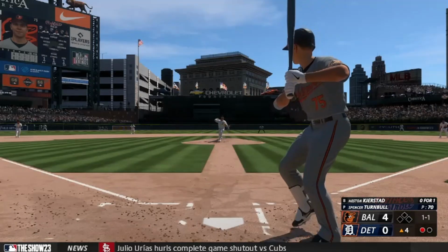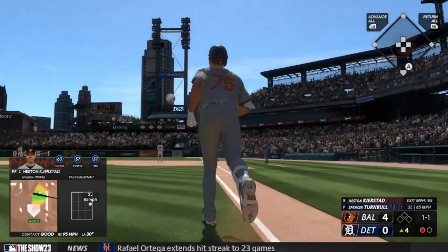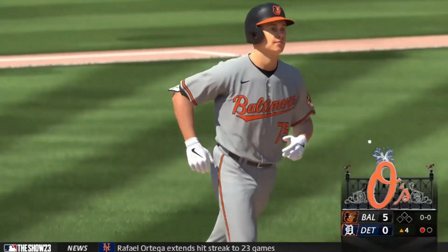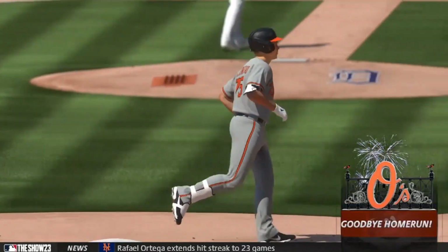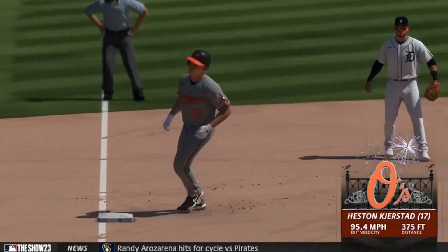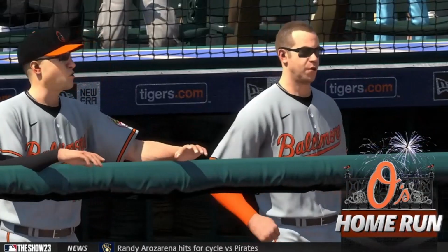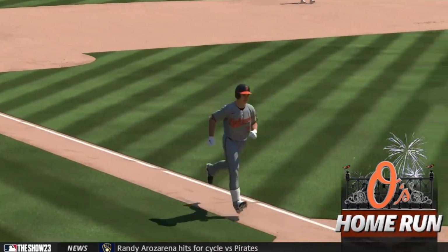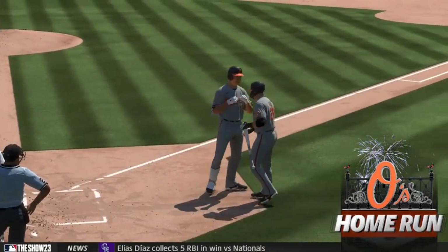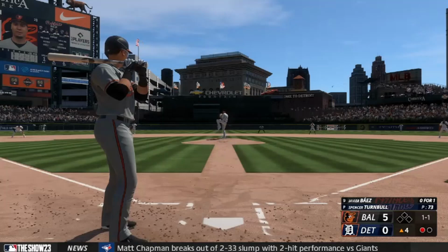Now up comes Heston Kjerstad, 1 out in the inning. And Kjerstad does not miss on that one. Deep to right, and Kjerstad has the first home run of the game. Big fly home run there for Heston Kjerstad. His 17th of the season. 95 off the bat. And that went very, very far to right field. But a big home run right there for the rookie right fielder Heston Kjerstad, as he is definitely rebounding from his major league debut last year.